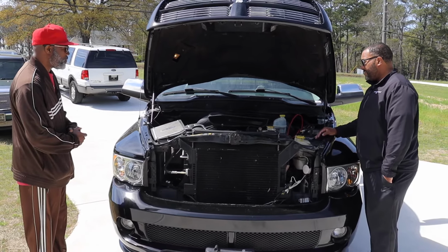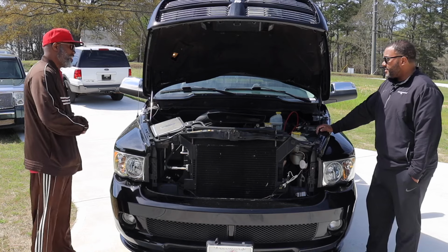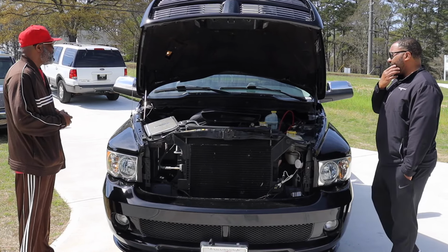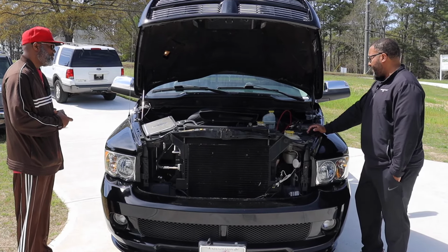I'm sure, man. And with the 6-speed Tremec, I believe these came with the Tremec 6-speeds, and these are Hurst shifters in here. Do you know what gears they were running in the back of these? Probably maybe 3.73, if I had to guess off the top of my head.